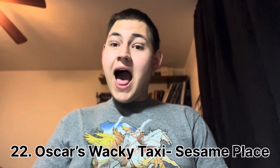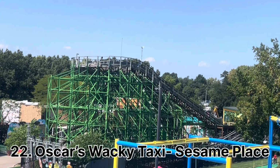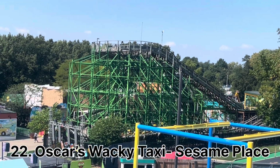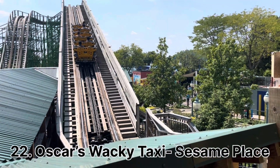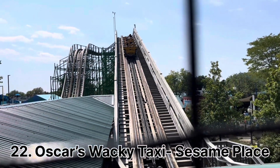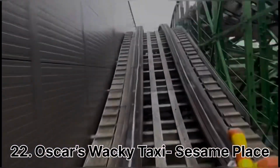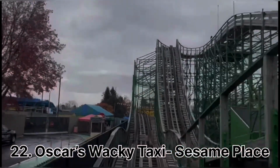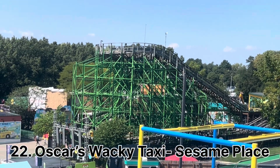Coming in at number 22 is Oscar's Wacky Taxi at my home park, Sesame Place in Langhorne, Pennsylvania. Unlike other wooden coasters that are for little kids, this is really the best one out there. And this roller coaster is by Gravity Group, and the seats there are super comfortable, and the theming around this coaster is great. This coaster is themed to a taxi station, and I like that giant tunnel as part of the layout.